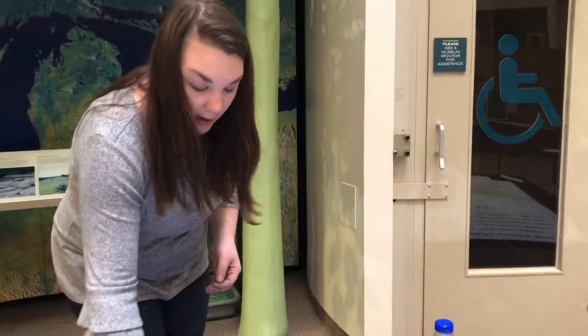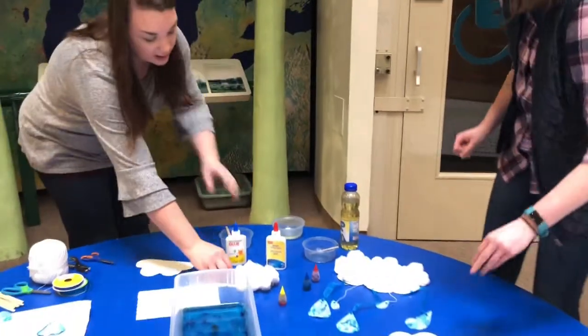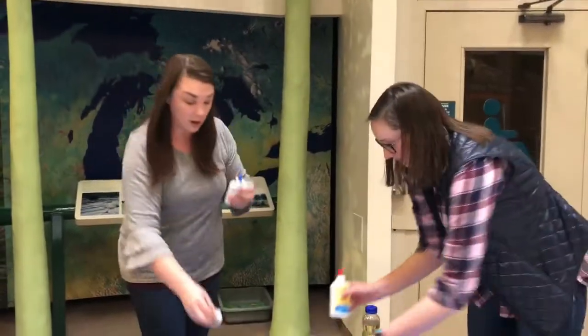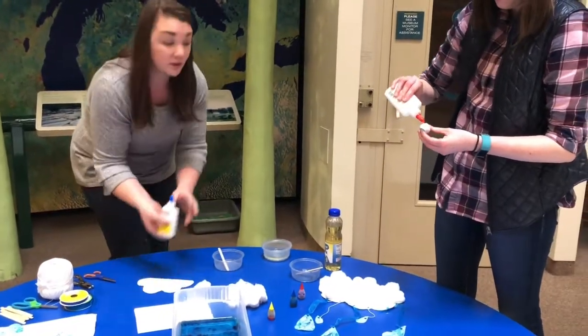So the next thing we are gonna do, which I already did, is cut out some cloud shapes. And with your cloud shapes, here you go, ma'am. You are going to take some school glue and cotton balls, and you're just gonna glue them on and make it look like a beautiful puffy cloud.